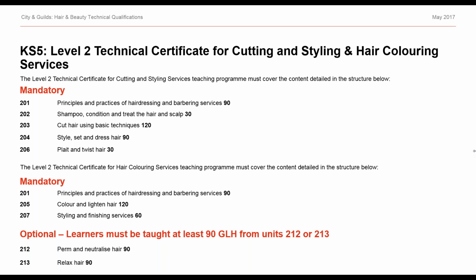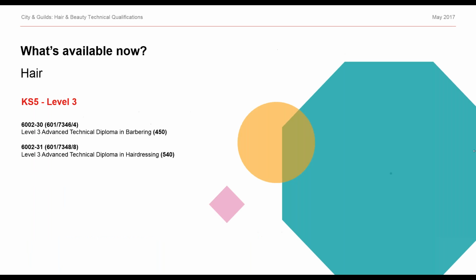So that colour comes in, they still need to style it, they still need to finish it, they still need to cut it. Then you have an optional unit where you have to choose one from either perming and neutralising or relaxing. If we go back to a 2-year hairdressing programme, I think we're going to get much better success rates, and I do think that it'll be better preparing those learners to go on to level 3.